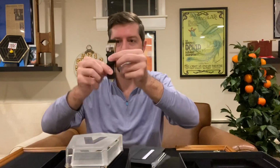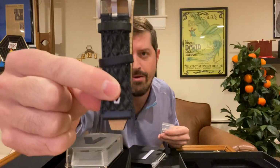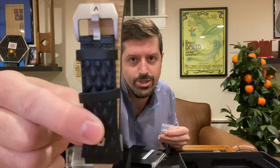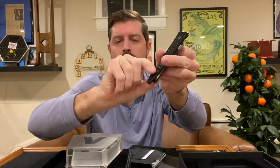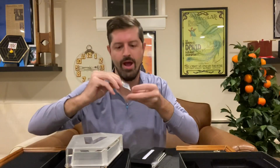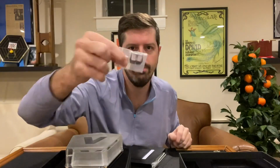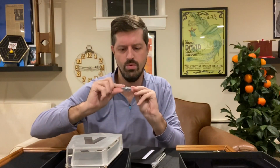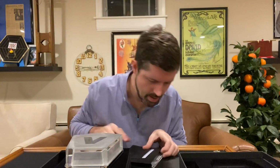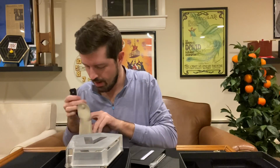So here's the extra strap. It should have the clear silicone strap on it right now, but here is a leather black stitched strap with the Aventi logo on the buckle and the Aventi logo on the back right there. And then I also paid a little extra for a deployment clasp as well, which is what that appears to be. Okay, great. So let's move this right along.